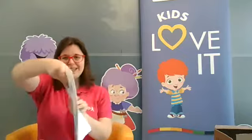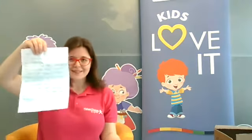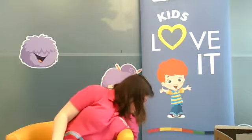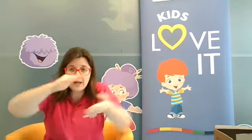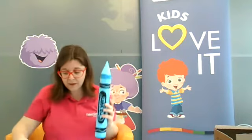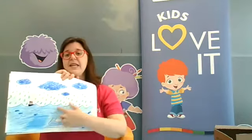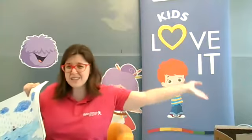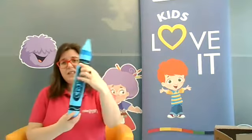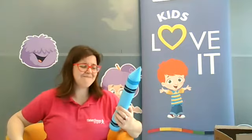The blue. Look, this is the blue page, and here we have the blue letter. So, this is the blue crayon. Can you see the blue crayon is very small? It's because we use the blue crayon for what? For coloring the sea, the ocean, the river, the rain, the clouds. We use the blue a lot. There are many blue things. So this blue color is very tired, very tired.